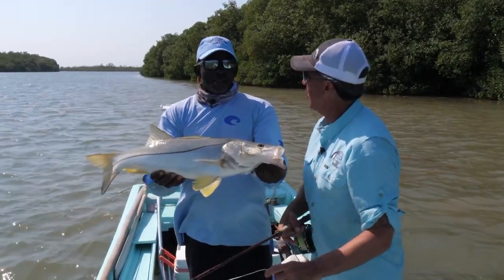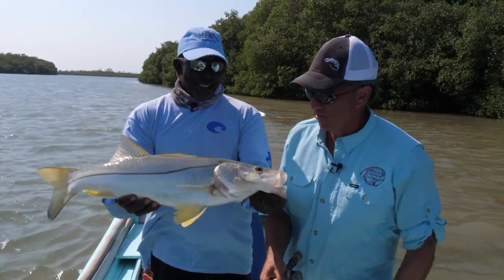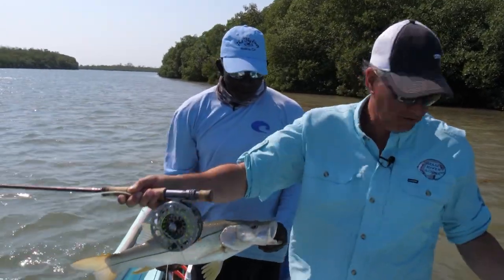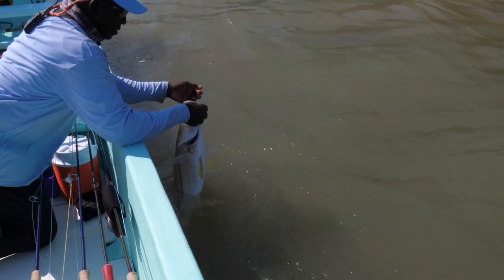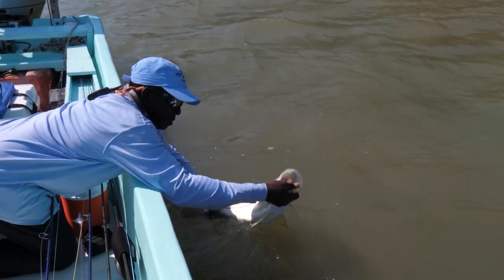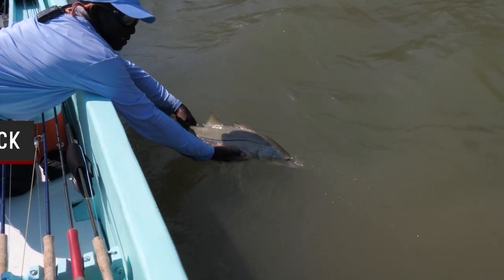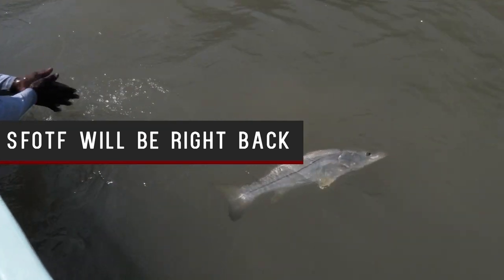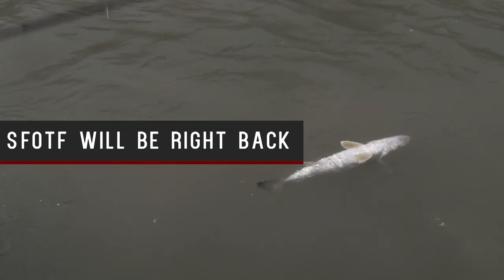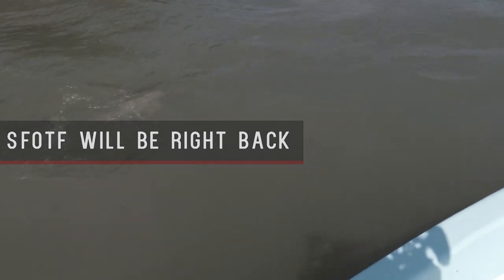Cool. That's kind of a wild fish. All right. Now let's put her back in. I'll let you do it on this side where we got sun. Yeah, I'm releasing this guy so that we could get him another day, another time. Yeah, because they're good eating. He's good. There he goes.